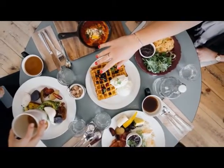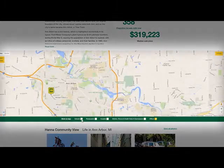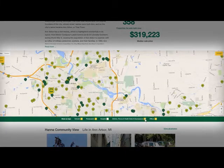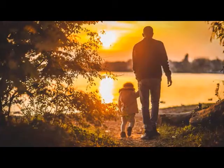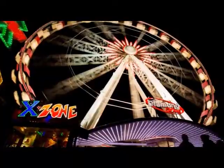Wondering what the restaurant scene is like? Or whether your kids can walk to school? Our map view shows you which schools, restaurants, and fitness centers are in your neighborhood. Plus, find out what there is to explore in your free time, like sports venues, museums, and local events.